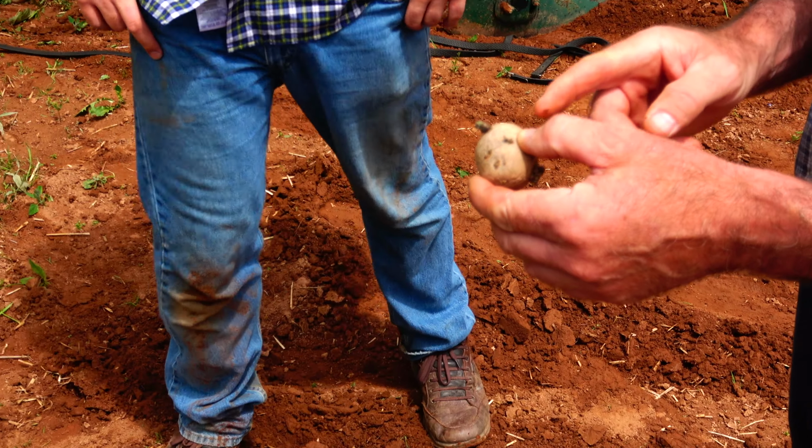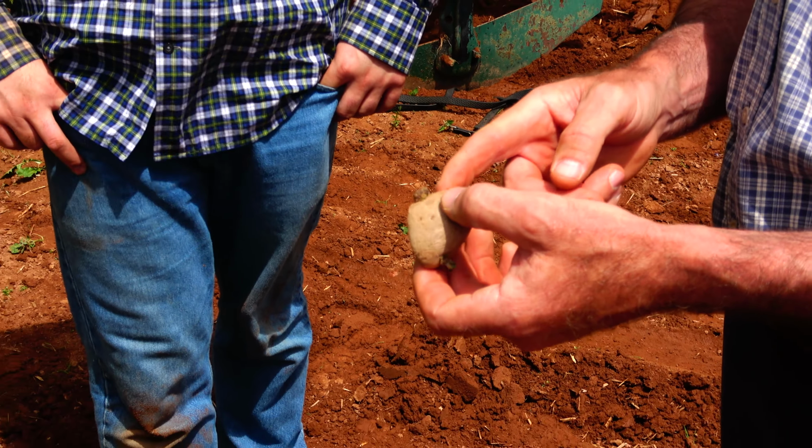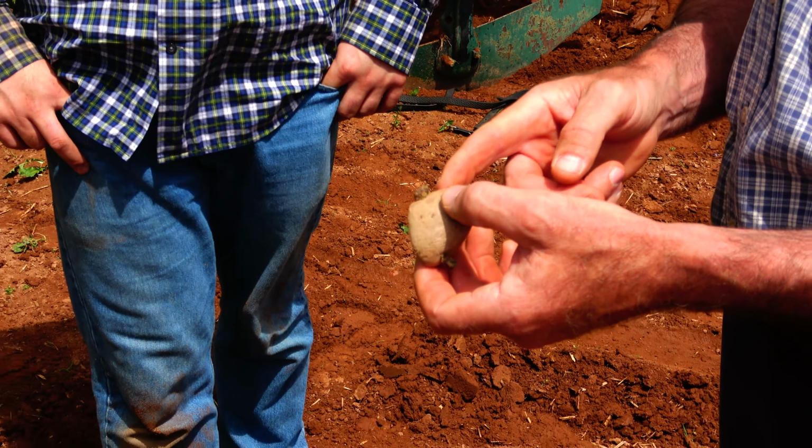If you cut that again, you'll get a plant out of that. You could cut it again here, you'll get a plant out of that. Cut it again and again, so you can get like six or eight plants out of one potato.